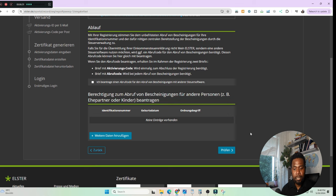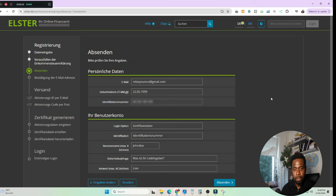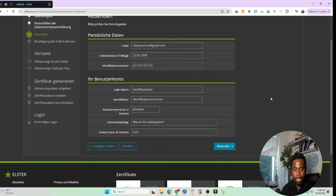So the next thing you'll need to do here is to check it. That's proofing. So the next step is click here. So here you would check and make sure everything is correct. Once you see everything is correct, you got your email address correct, your date of birth, your identification number is correct, you'll just need to send. And once you send this, you will get a confirmation email. And that's what I'll show you next.